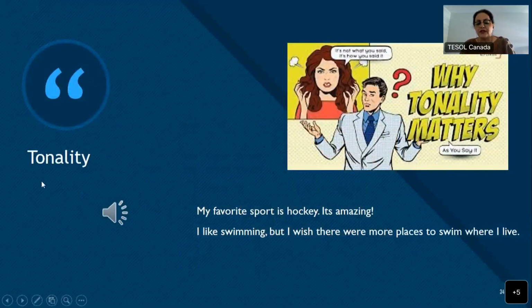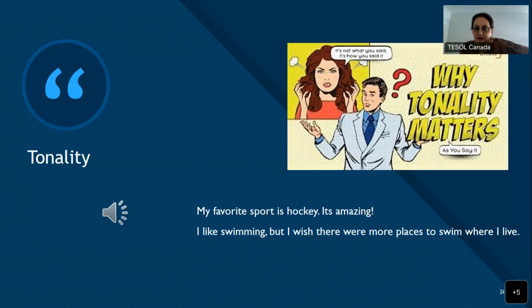Here is an example of why tonality is very important. What do you understand when I read this sentence? My favorite sport is hockey. It's amazing. Now listen. My favorite sport is hockey. It's amazing. Which one has correct tonality? The second one. Yeah, that's a natural way of talking. So while they're speaking, work on tonality. I like swimming, but I wish there were more places to swim where I live. So it shows you're sad about it.